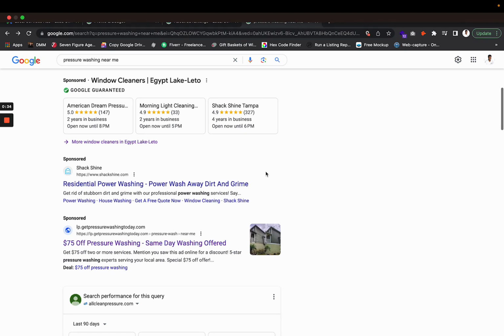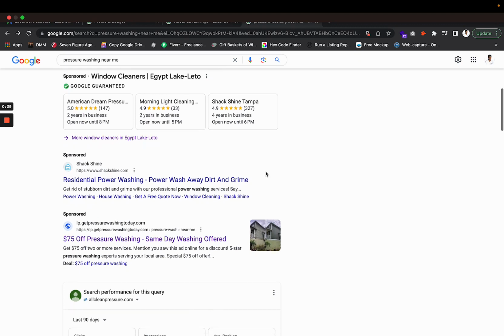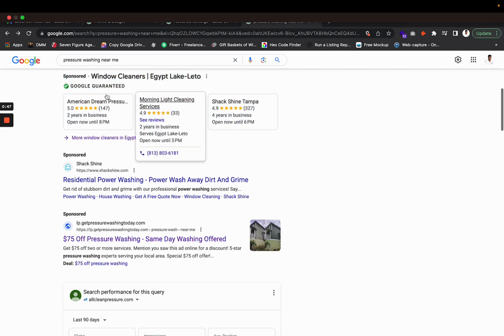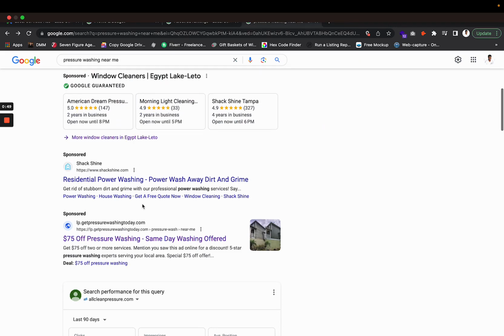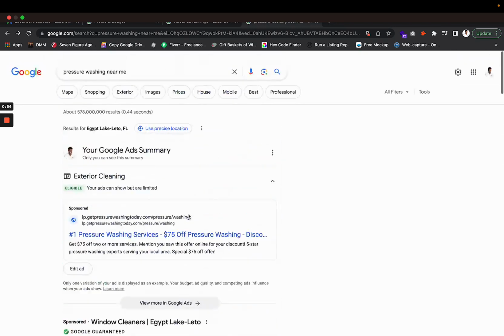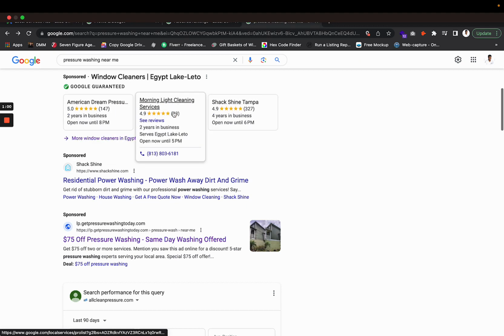And for all of you that don't know, local service ads are essentially ads that you can set up with Google. They're not Google ads, they're different from Google ads, but they show up at the very top right here, as you can see. These are the local service ads, aka the Google Guaranteed. These are the Google ads, this is the map pack right here, and these are the organic results right there. So it is pivotal for you to set up your local service ads correctly, because they show up at the very, very, very top before anything else.